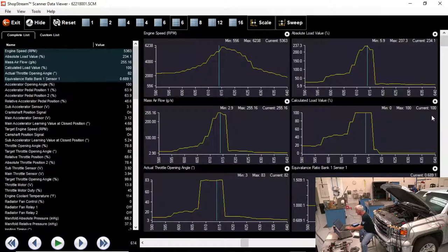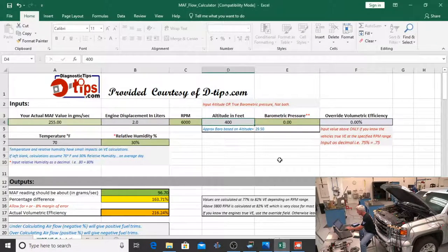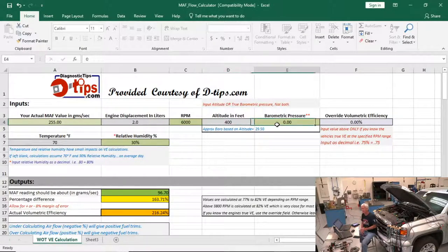So if you didn't have the capability of seeing this calculated load value, and you could see it saying it's at 100, you can go through and take a turbocharged, supercharged engine, and you can put it in a VE calculator. What you have to do, though, is you have to go through and change the barometric pressure. You have to find a VE calculator that lets you change the barometric pressure. And then you have to put whatever your boost pressure is, because we're gonna basically lie to the VE calculator and say the barometric pressure is what this thing is getting under boost at wide open throttle.